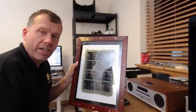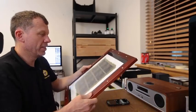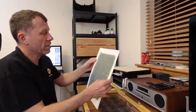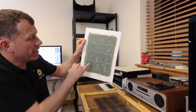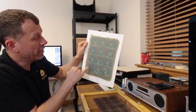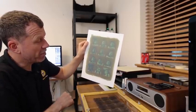So now for the exciting part. We need to get this out, and this is our print. So there we have it. So you can see that the highlights are still very green and yellowy, and the shadows are very grey.